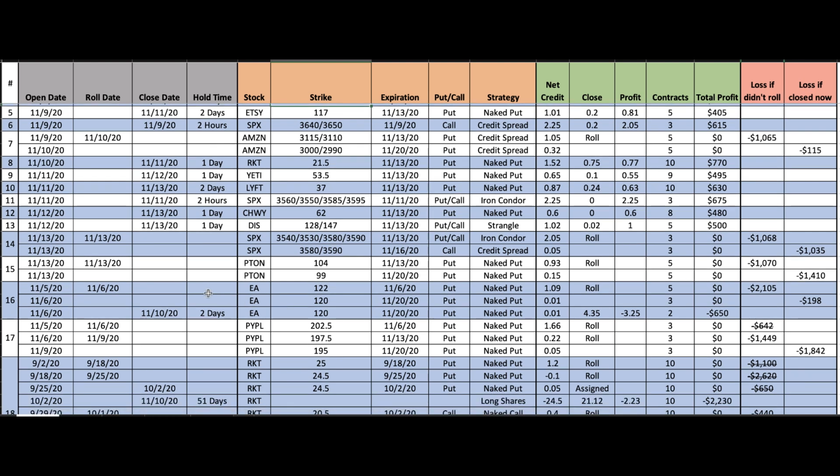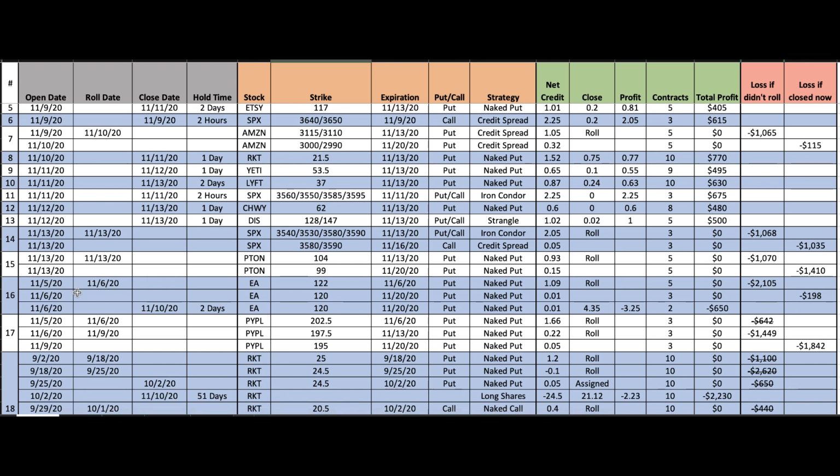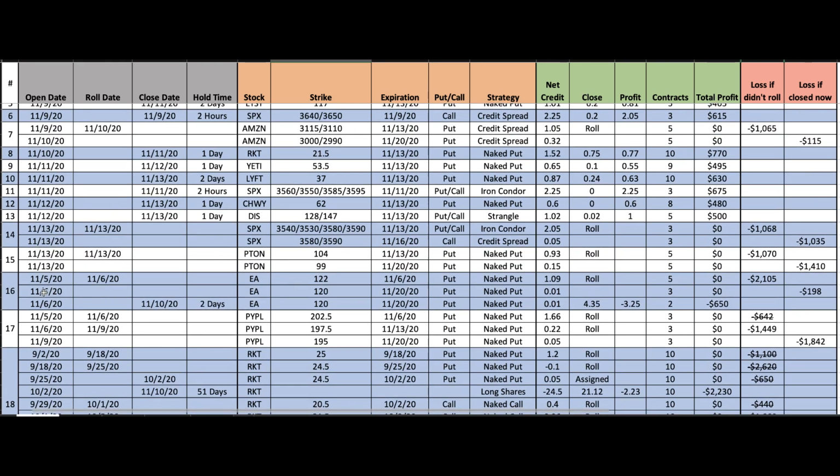EA is a trade that I've been rolling for a few weeks. I had already rolled it out to the 20th, but I decided to close out a couple contracts to free up margin on that Tuesday when the market dropped. Similar to the Chewy trade we talked about earlier, I initially had 5 contracts for this trade. I broke it up into 3 and 2 because I closed out 2 of the contracts. So this first entry here is my remaining 3 contracts.